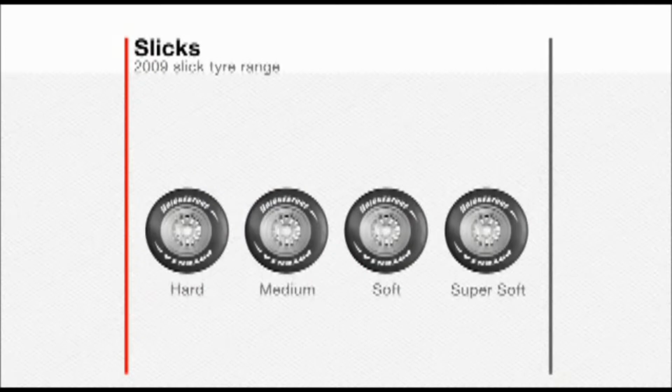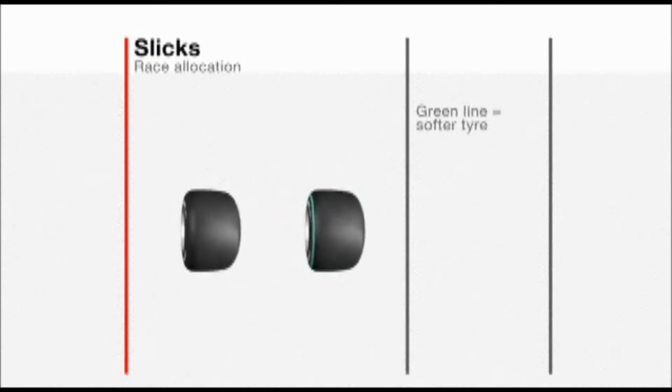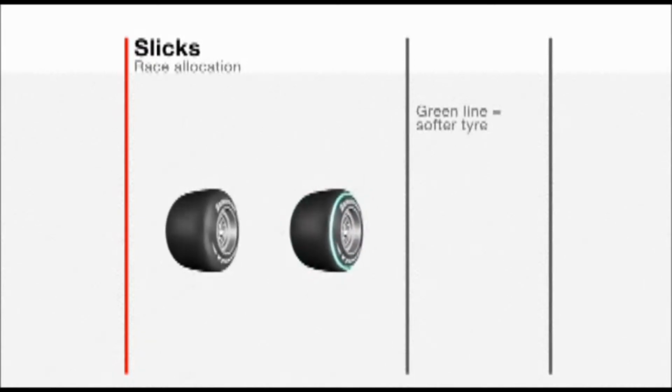All four slicks have no tread to provide maximum contact area with the track. Statically, each tyre has a contact patch about the size of a postcard. However, this area increases by 5 times at 300 km an hour. The softer of the two tyres is differentiated by a green line on the sidewall.